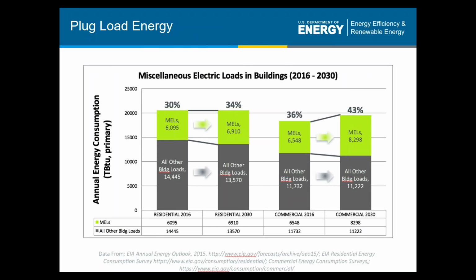As we can see in this slide, which is data from our EIA Annual Energy Outlook 2015, plug loads typically consume over 30% of whole building energy use. This percentage is expected to grow over the next 15 years because other building systems, such as lighting, HVAC, and building envelope, are becoming more and more efficient, and we're seeing a lot more plug-in equipment becoming available on our market.